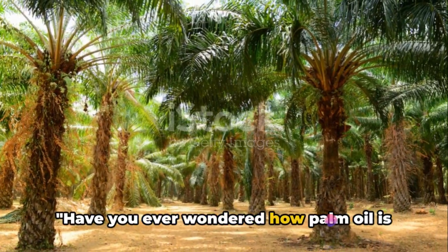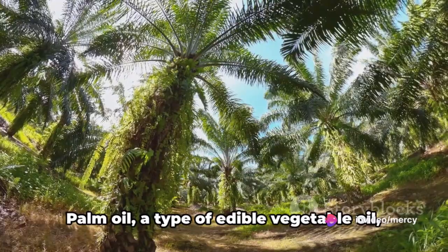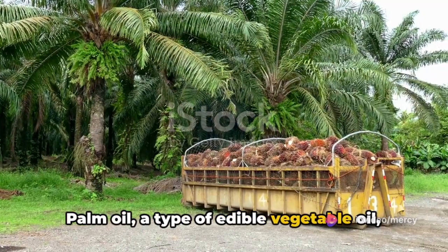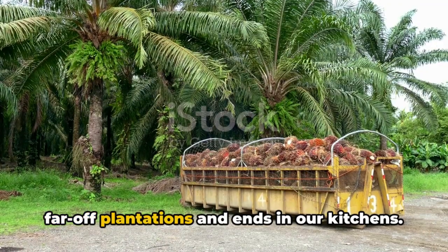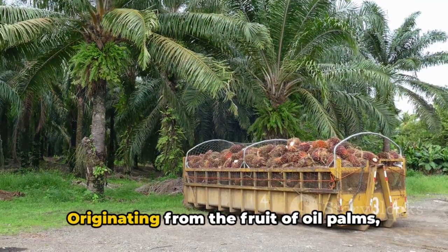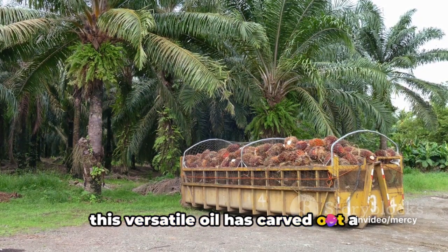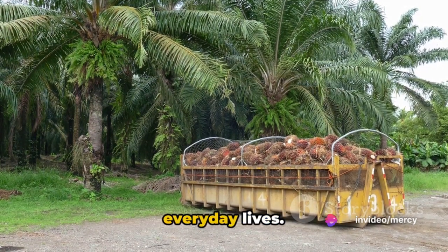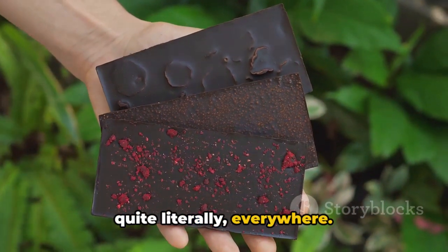Have you ever wondered how palm oil is produced? Well, today we're going to unravel this mystery. Palm oil, a type of edible vegetable oil, has a fascinating story that starts in far-off plantations and ends in our kitchens. Originating from the fruit of oil palms, this versatile oil has carved out a significant role for itself in our everyday lives. It's a curious fact that palm oil is, quite literally, everywhere.